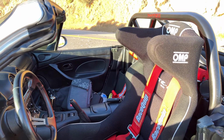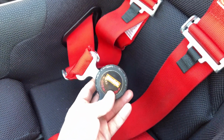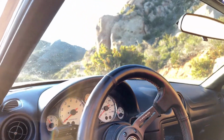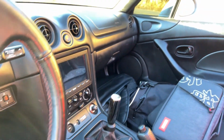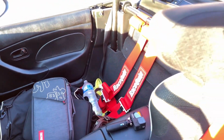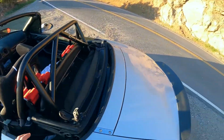But it has 5-point harnesses, as you see, cam lock, the NRG steering wheel, deep dish. We got the Mishimoto shift knob, pretty nice shift knob. It's a little messy in here right now, but no passenger seat. Got the harnesses in. Look at that. I'm gonna show you in a second, but look at this right here.